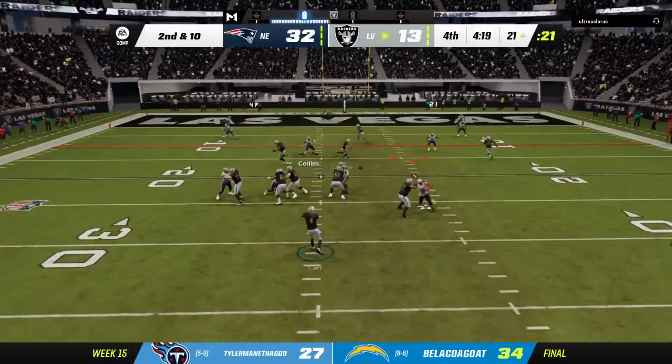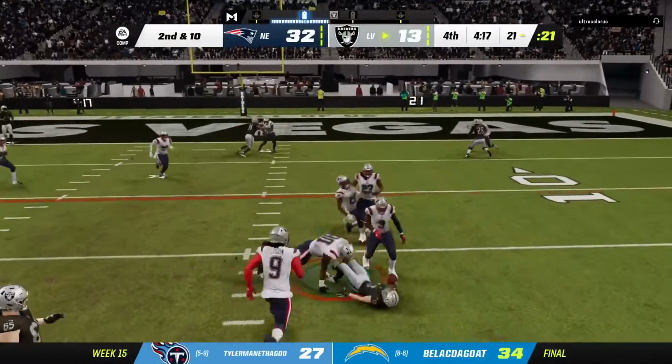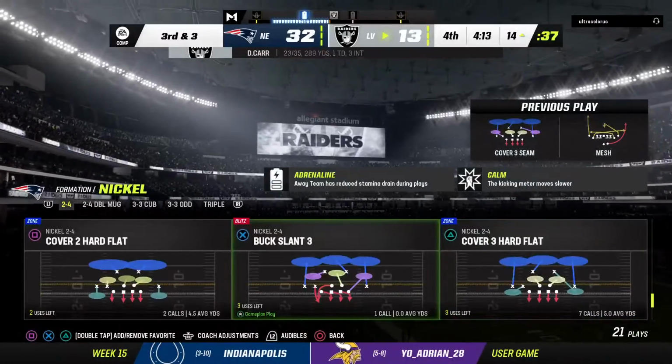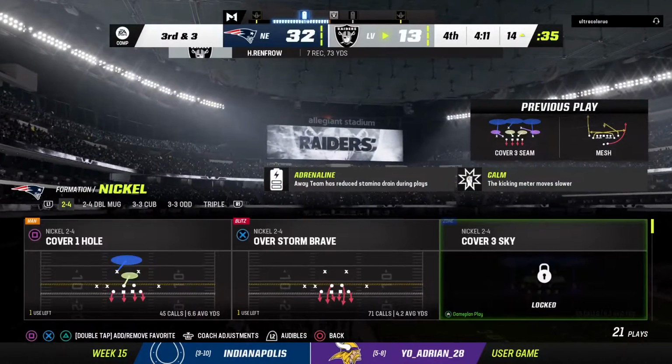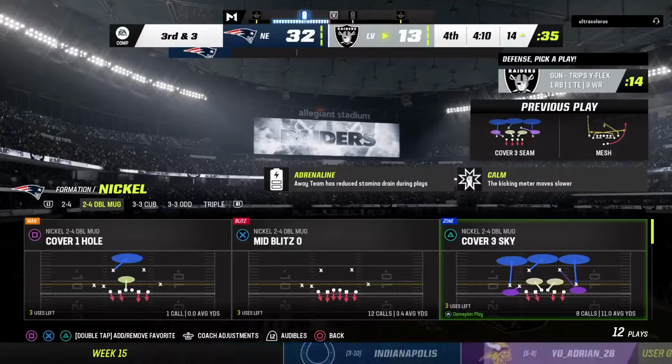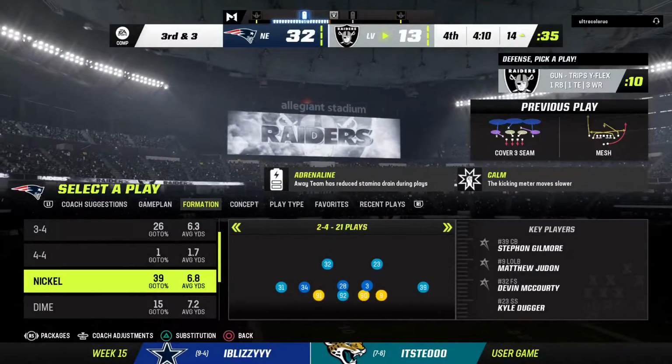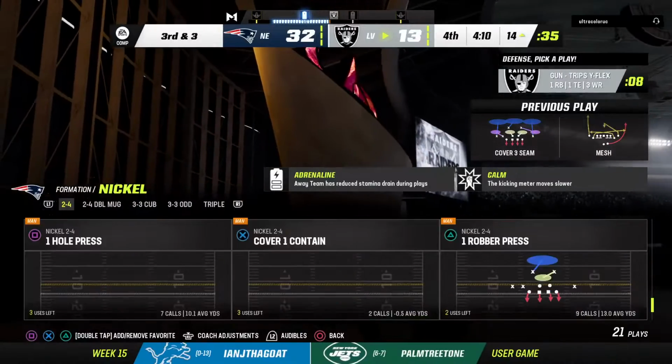Throwing on 2nd down, Carr. The open man here, Renfro. And they're going to get this down inside the 15. And we've seen him have success earlier on with the ball in his hands because he is a get it in space and make a play kind of a receiver. But that time, they closed on him quickly and held him to a short gain.